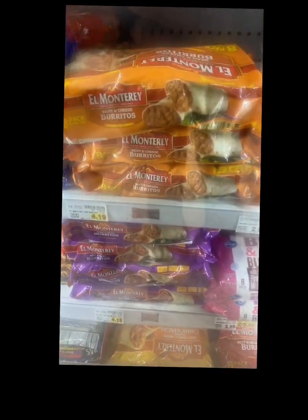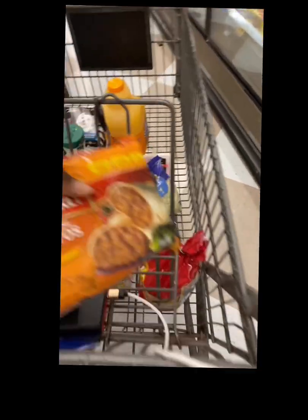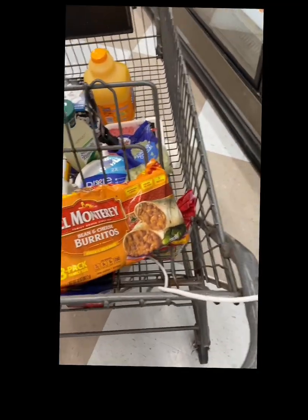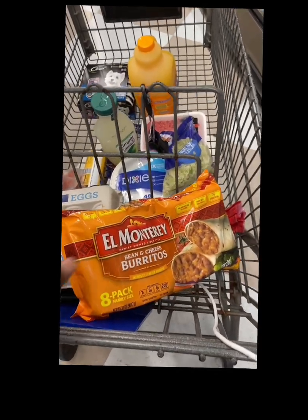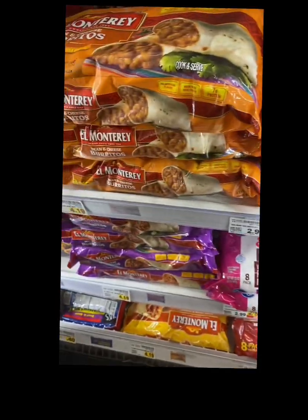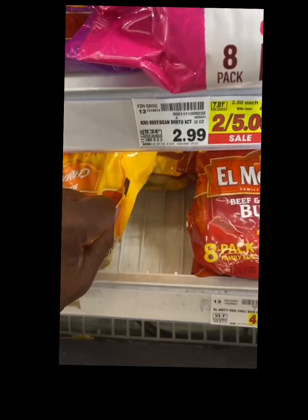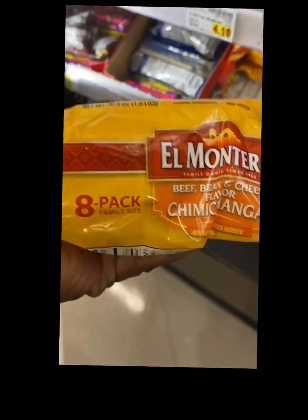So next up are the Monterey beef, bean, and cheese flavored chimichangas, the 8-pack. Okay, so right there I see the Monterey bean and cheese burritos, the 8-pack. So that's the correct one. Then I look at it closely and I notice that those say burritos, not chimichangas, and they don't have beef in them. So I pick it back up and put it back because that is not the correct one. That's what I mean. You really got to be careful when you guys are looking at these things because some items look exactly alike. So I look down for the beef, bean, and cheese chimichangas. Those are the spicy ones. I'm looking for the regular ones, and there they are. The beef, bean, and cheese chimichangas. Got to pay attention.